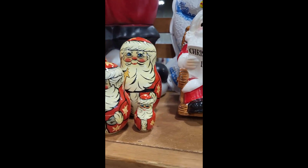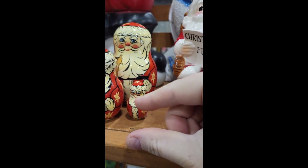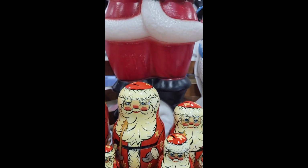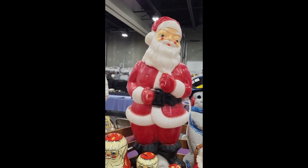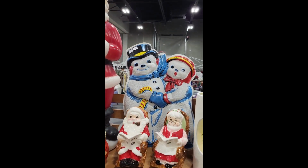Santa, and there is an itty bitty one inside this one. It's like this big, but I didn't want to take him out because I was afraid he was going to get lost. So I left him in there. This is a double. I had 2 of these, and I was like, I don't really need 2 of them, so hopefully somebody else will like him.